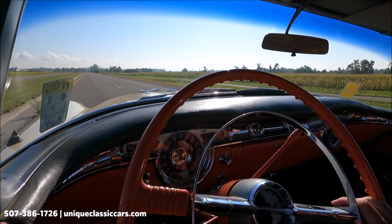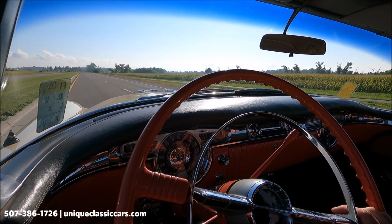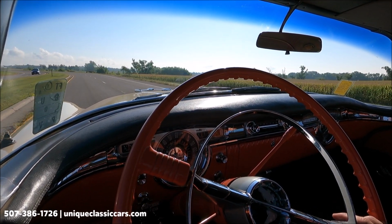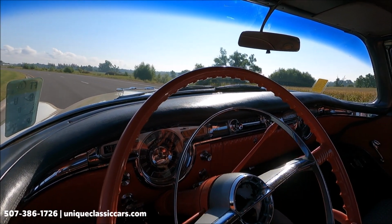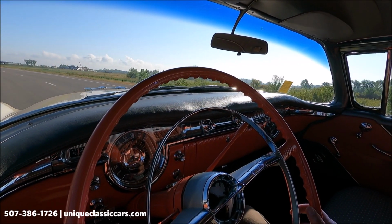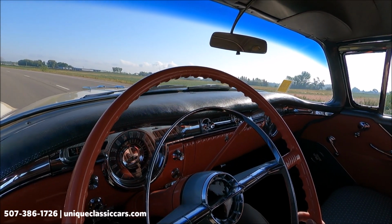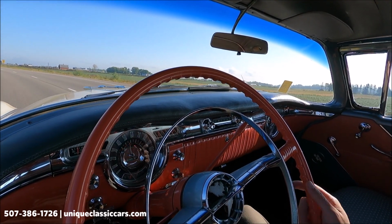We do have a little bit of wind noise from these front wing windows with some old leather stripping on them. Very nice condition, interior and paint and engine. Smooth ride from this car. Comfortable factory bench seats. I always like the Oldsmobiles and the Buicks. They're just a little different than the Chevys. A little more style.